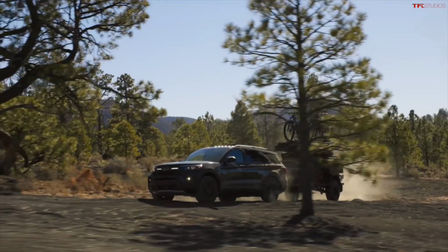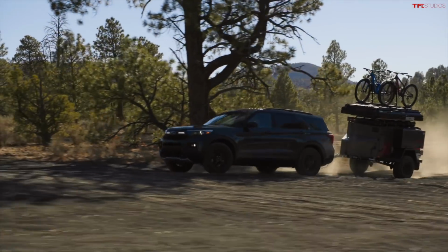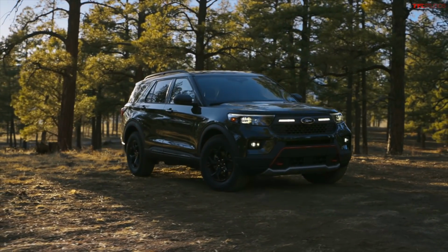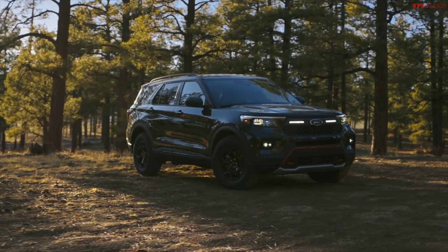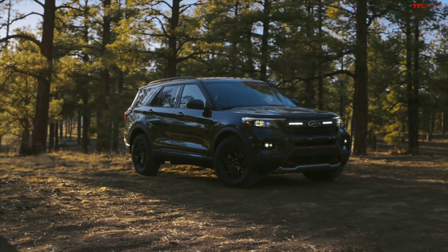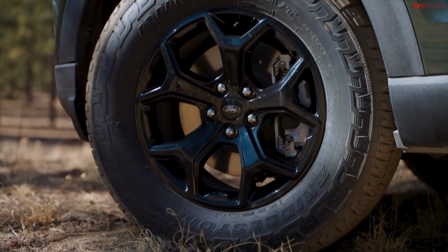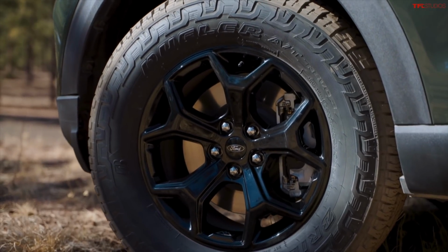Okay, now a couple of questions. Did they lift it? Yes, they did lift it, because several other competitors that we'll talk about later have these outdoors off-road variants, and the Explorer Timberline has a 0.8 of an inch lift. So less than a full inch, but yes.